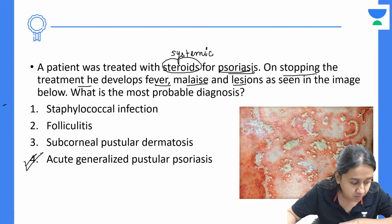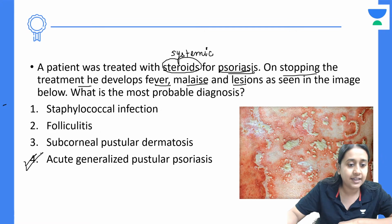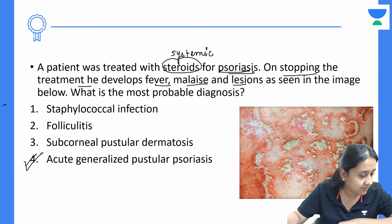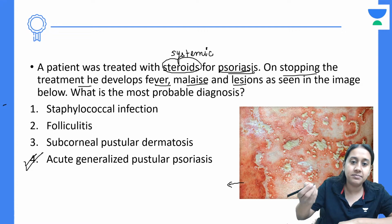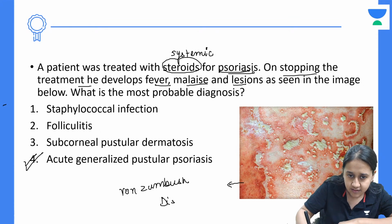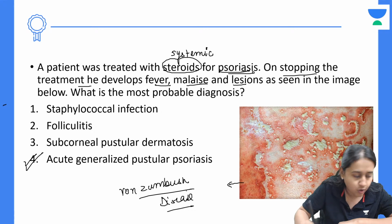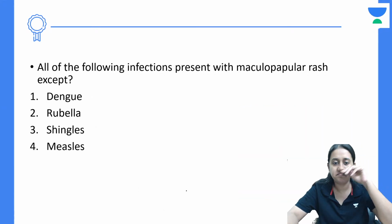So Abhishek and Guru, please remember the correct answer of this question is not 1, not 3, it is option number 4. Anyone with any confusion? Okay, yes. And if you see constitutional symptoms like this, it is known as von Zumbusch disease. Very nice. Moving to the next question.